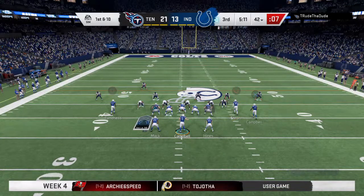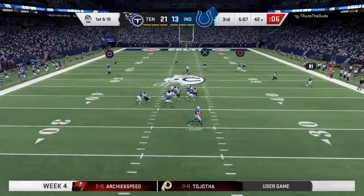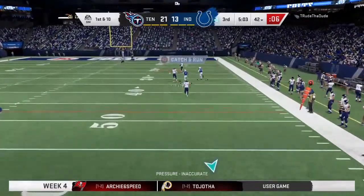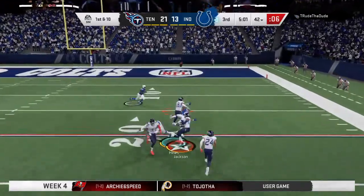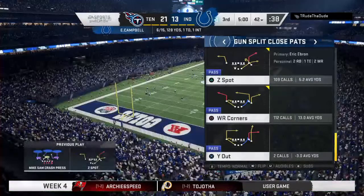From the gun, Campbell. Flushed out right. On the run, he'll let this go deep right side. And that's going to be incomplete. Too tough to hold on to that one.